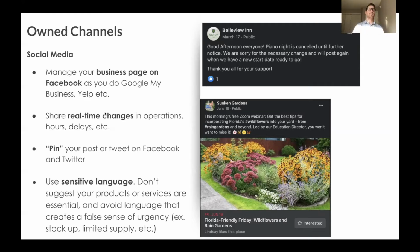From your social channels, like your Facebook page, be sure that you're sharing real-time changes in operations, hours, delays, anything like that. So if you have cancellations to events that have been planned for months, or your operations have changed in any way, make sure that not only have you updated that information on your review sites, but also on your social channels. Let your followers know what's up, and that way it's another way of inspiring confidence in their visit to your business, but you're also sharing information that's applicable for them to be aware of, okay?